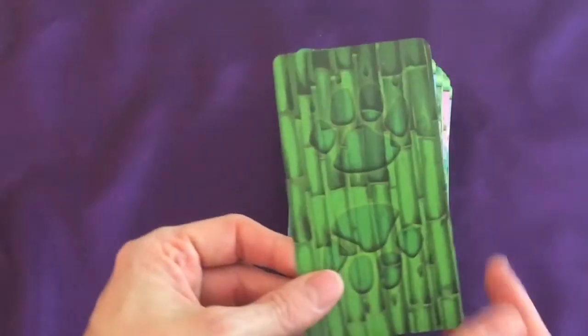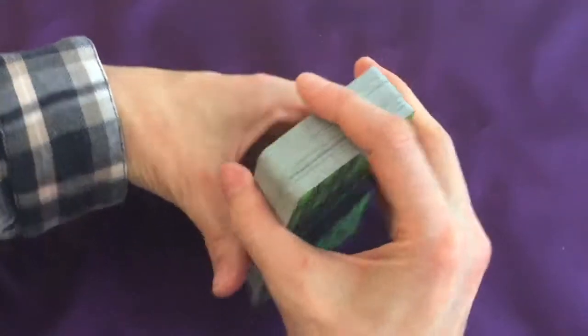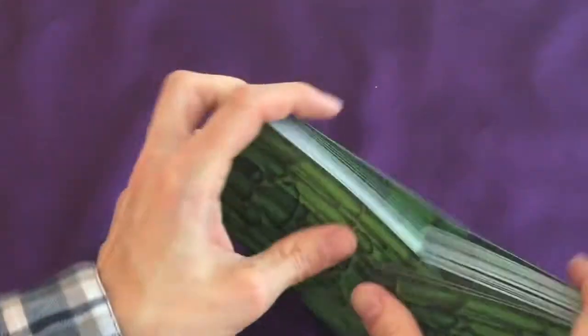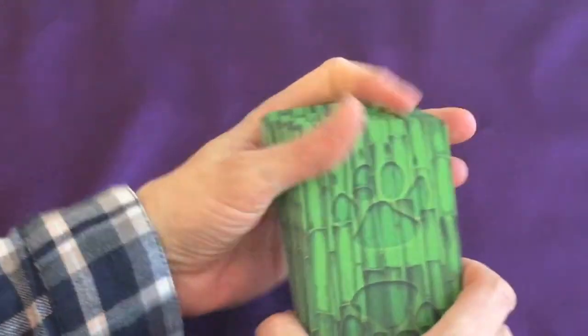The back is a fully reversible paw, and so the cardstock feels nice. It shuffles pretty well. Let's take a riffle as well, just for those of us that like to riffle. I know some people do not. Yeah, this is your traditional Lo Scarabeo, very easy to shuffle, easy in the hand. I really like the traditional Lo Scarabeo cardstock quality. It's that bit thinner than, for example, I think the Thelema and some of the other decks that they did in box sets. So it feels very nice.